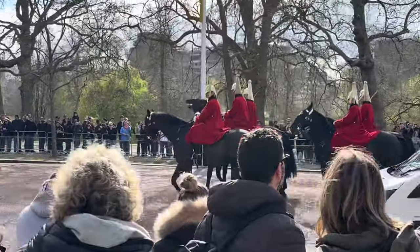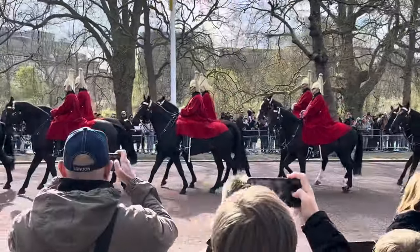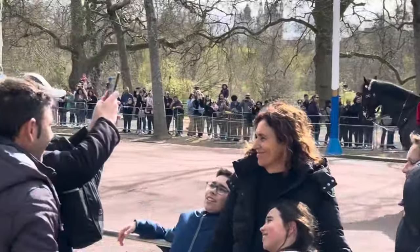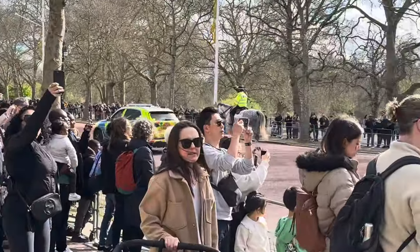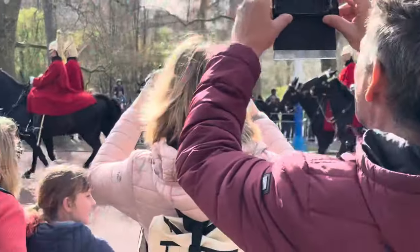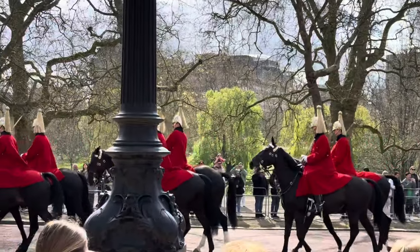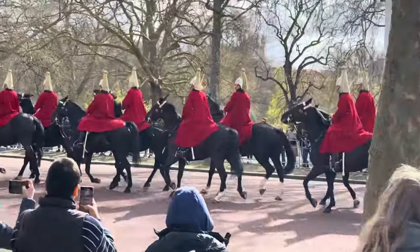Now that was a little secret cut through. It allowed us to stay with the guards as we walked down the Mall towards Horse Guards Parade. Now I'll just show you the path. Very busy. Bear with me as I just adjust my equipment. Okay.